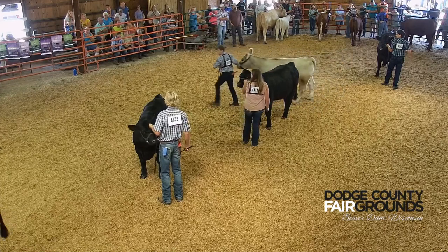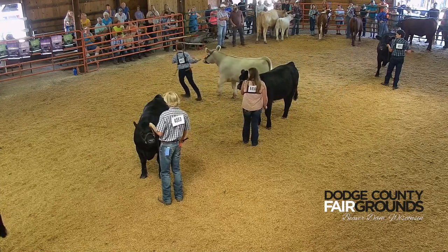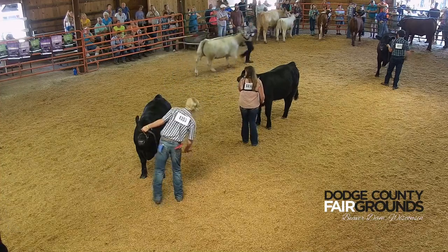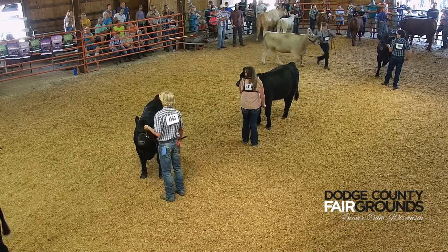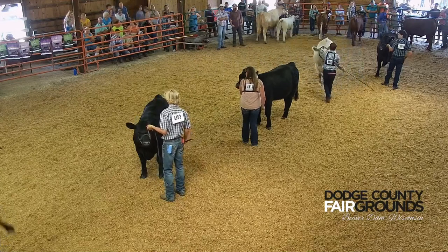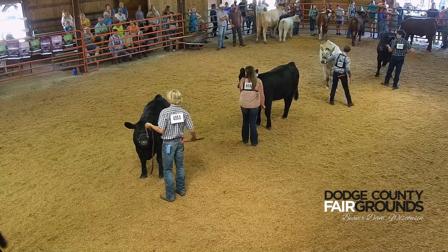I'm looking for a little bit. These cattle got to be sound. They got to be big middle. They got to be elegant, and they got to be pretty looking. So I think there's one out here that I like a whole bunch, and I'm going to go pick your champion, and then we'll get a look at reserve. So congratulations, guys.